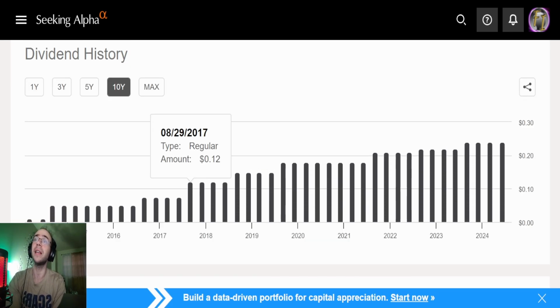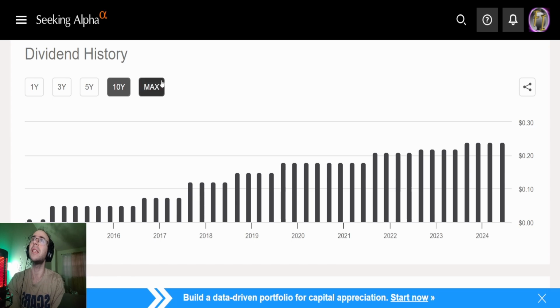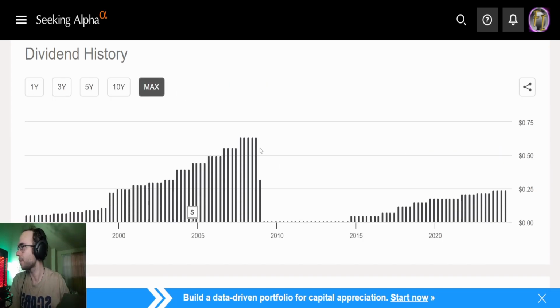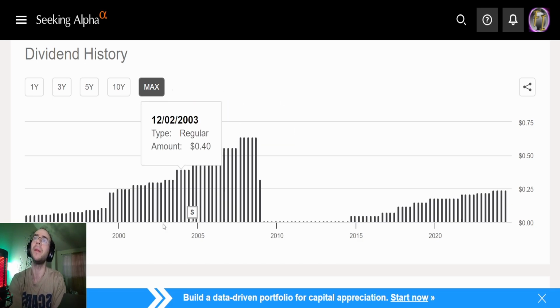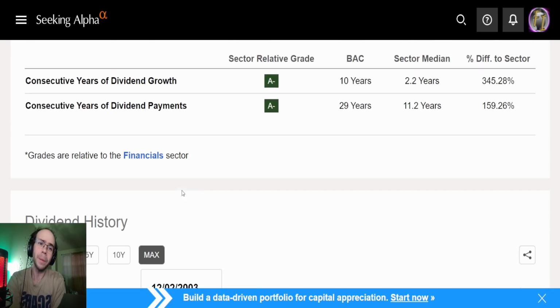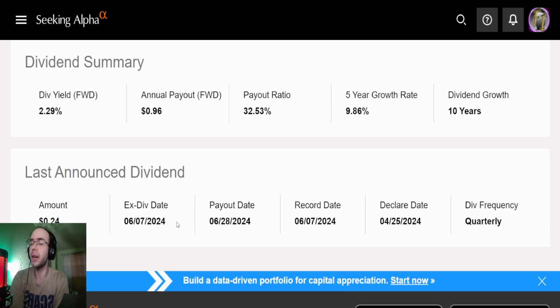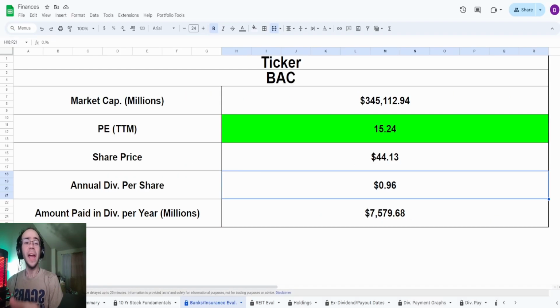But they have had very consistent, look at this on the 10-year, very consistent increases overall, all except for 2007, 2008, which can't really blame them for that now, can I? Right? But, and also they did have a stock split here as well. But as it stands, guys, honestly, Warren Buffett really likes this company. I believe Bank of America is one of his biggest holdings, if I'm not mistaken. Now, unfortunately, their ex-dividend date passed as of June 7th, and their payout date was June 28th, and they do pay their dividends quarterly. And taking a look back over here, we can see that based off the current shares outstanding, they pay out nearly $7.6 billion in dividends every single year.